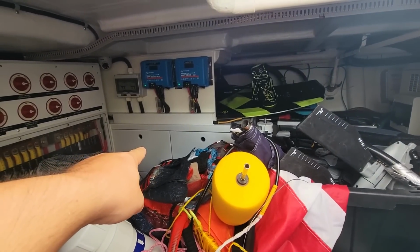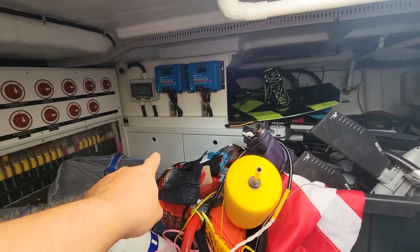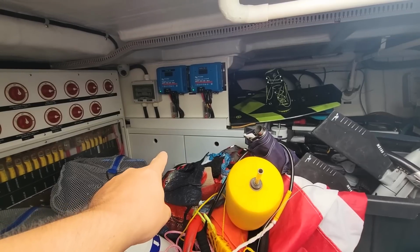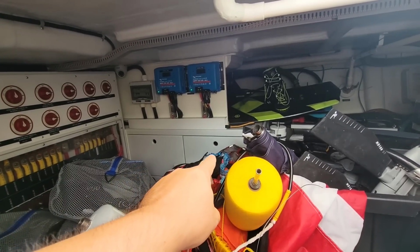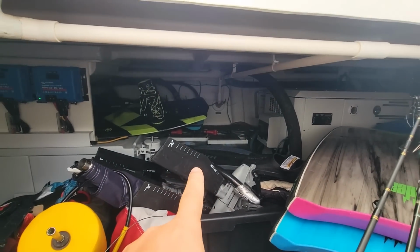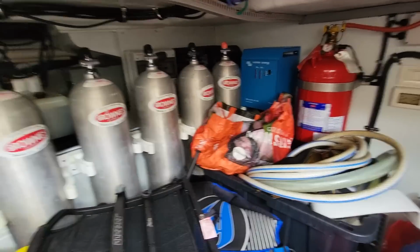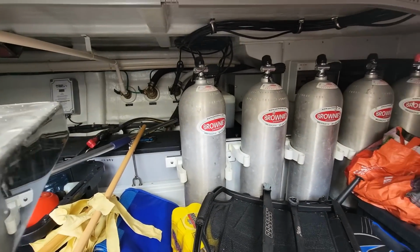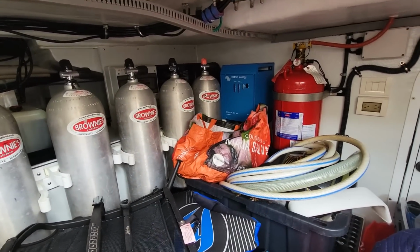Engine start batteries, main engine start, 2 8D size batteries for 24 volts, and then the wing engine, same setup over there. House bank behind there, and house bank over there. So there's quite a lot. I believe 8 batteries in total for the house bank.